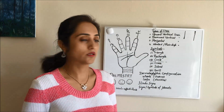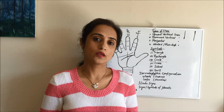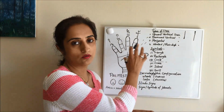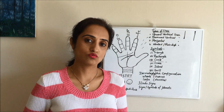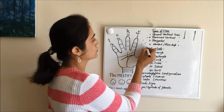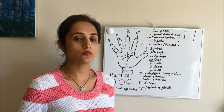Then come the slanted lines. These lines are also called raindrop lines. These kinds of lines are like this, and they can be anywhere on our palm. And these lines also show problems in our life. And they can be in the shape of a spiral or curved lines like this.